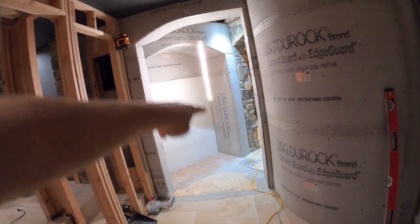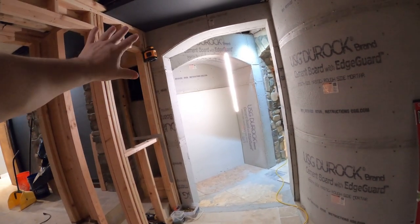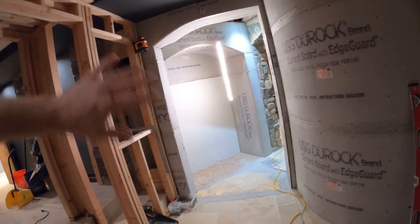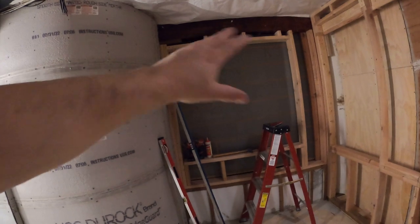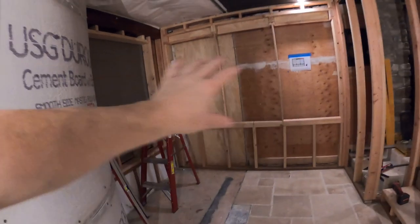So cabinet, wine fridge, popcorn machine, motor and a brick, Eldorado stone on the curve. So really just all stone as if you were in Tuscany. And then jumping in here again, wine cellar glass, and then video wall, which again, I'm going to end the video with a time lapse of me doing the video wall.